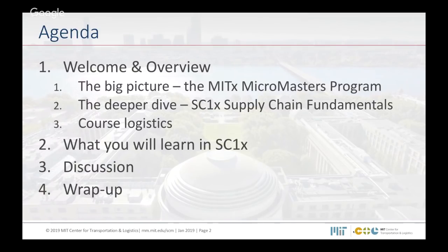Then we'll take a deeper dive and focus specifically on SC1x, and I'll give you some important details and reminders. Then we will talk about the content that we're covering in the course, and we will link it to practical problems that you may face in your future job and how what you will learn in the course helps. We will wrap up with questions and answers.